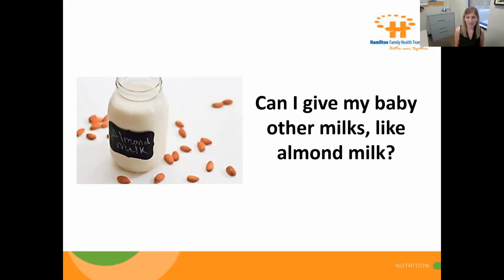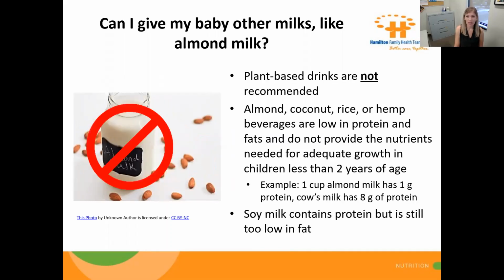One of the questions we do get a lot is around other milks, alternative milks, for people who maybe prefer not to give cow's milk. They want to know about alternatives like almond milk and soy milk. In fact, we would say that before the age of 2, the plant-based milks are not appropriate. They don't have enough fat in them. As Michelle mentioned, babies need that high-fat diet for brain development, and it's a really crucial time in their development. So they do need the extra fat that cow's milk offers.